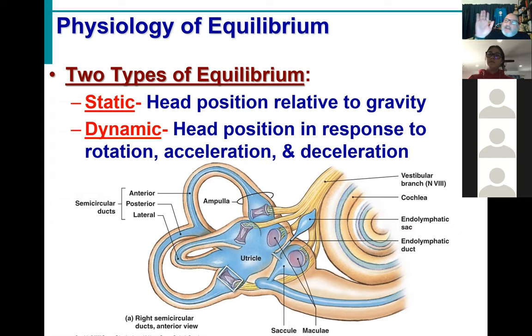Or if you think about it, as we talked about, if you're in an elevator and that elevator doesn't have any windows and it were to go up and down, you would know whether you were going up or down because of this dynamic equilibrium. And the reason this basically works is because, as I mentioned, these specialized sensory structures are located in fluid.